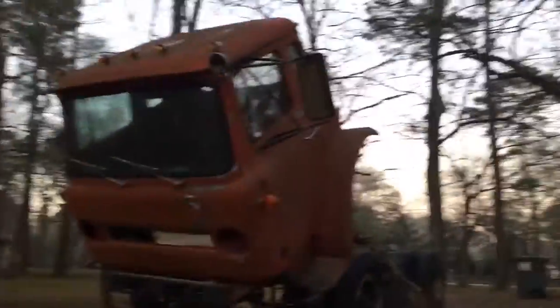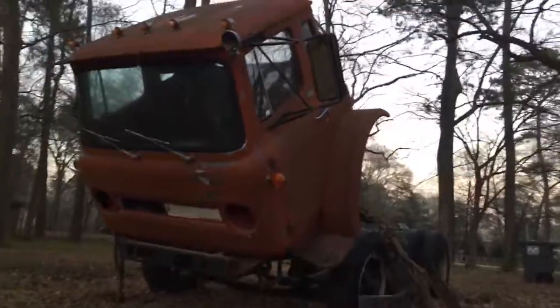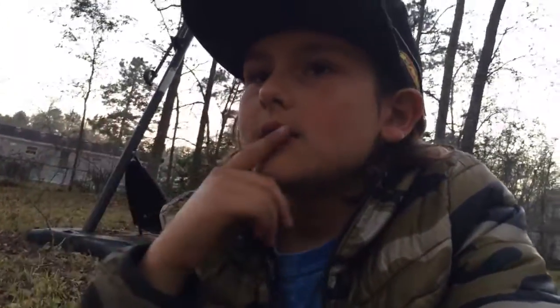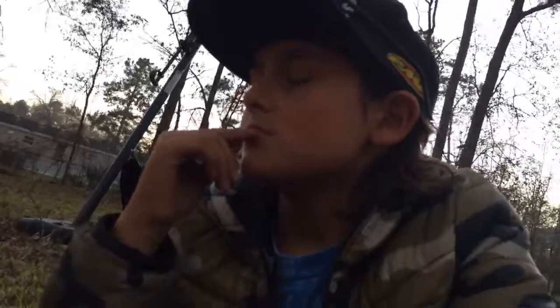I just want to give a quick tour. I just wanted to give you a quick video of this 1967 International Co. V8, a gasoline motor in it. And it's got a 5-speed standard in it. Very hard how they shifted it back in the day, guys.